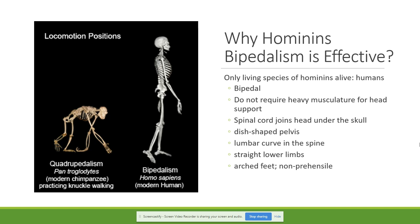So let's see a quick list of why hominins or humans possess the ability to walk on two legs all the time. Humans are the only species alive today that is bipedal. They do not require heavy musculature for head support. Compared, for example, to the chimps, if you see a picture of the chimp, they need a lot of muscle to support their head. We're going to see that our spinal cord joins the head under the skull here.